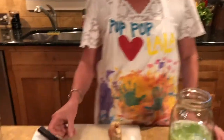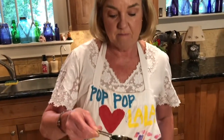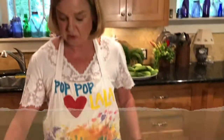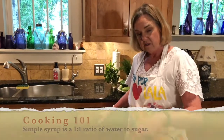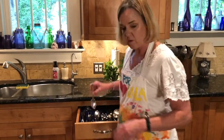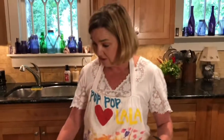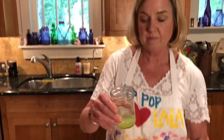And we've got about 1/4 cup, a little less than 1/4 cup. I'm just gonna put maybe half of that in, about 2 tablespoons in. And what you're gonna wanna do is taste it before you put all your ingredients in. We might discover I will be blowing my brains out with the amount of chili pepper and ginger.